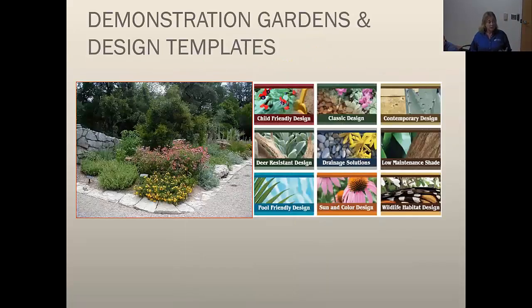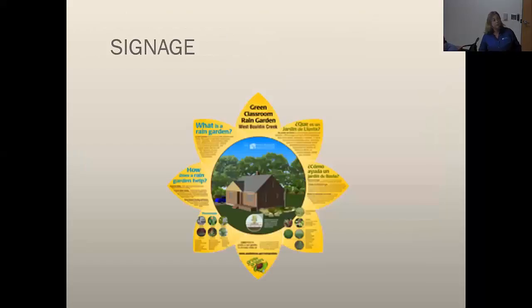So we also have a number of demonstration gardens, and I'd be happy to share any of these print materials with you. I didn't want to bring a whole suitcase of them, but we have a whole series of landscape design templates. This is a template for, say, a drainage solutions garden, and you open it up, and it has the planting plan for that garden, and then you can actually go see it. So you can see how big the plants get and how they look next to each other. These are quite popular. Most of them have a garden. A couple of them, like the pool-friendly design, they wouldn't let me put a pool in and a garden around, so that one doesn't have a garden that you can go look at. But these are really helpful to residents who want to do it themselves, and there are a lot of those.